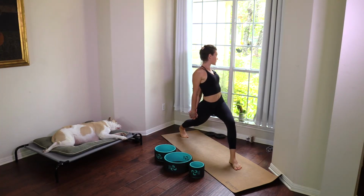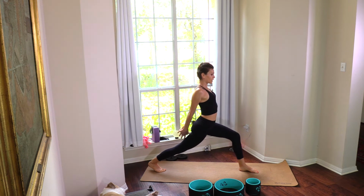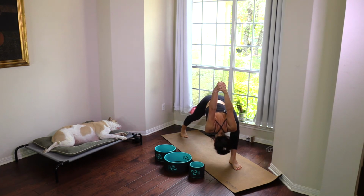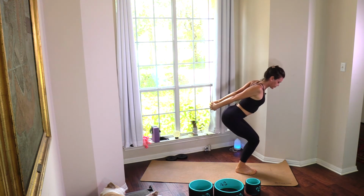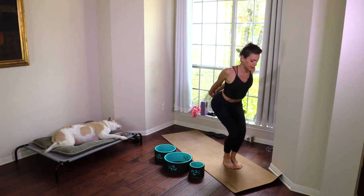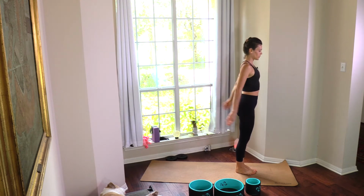And neutral, bring your hands over to your right, look over the left shoulder, lengthen, open, twist, realign, and back to center, humble warrior. Step it at the front, forward fold. Chair, twist to the right, twist to the other side, back to center. Inhale, coming up, lift, release, and shake it out.